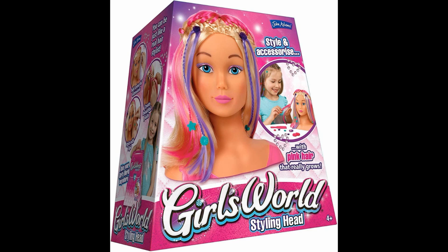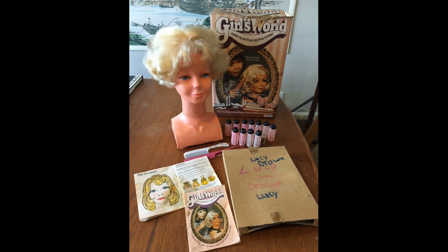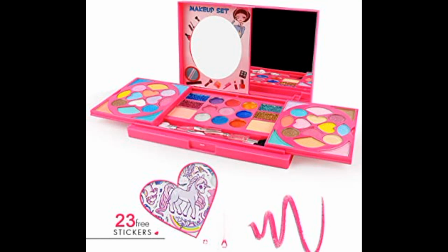Girls' World was the slightly sexist Christmas gift for lovers of makeovers. Its reason for existing was to practice your hairdressing and makeup skills, the manufacturers forgetting that each person who received one also had their own head to practice these things on. All they really needed was a much cheaper mirror and a £1.99 makeup set from Woolworths.